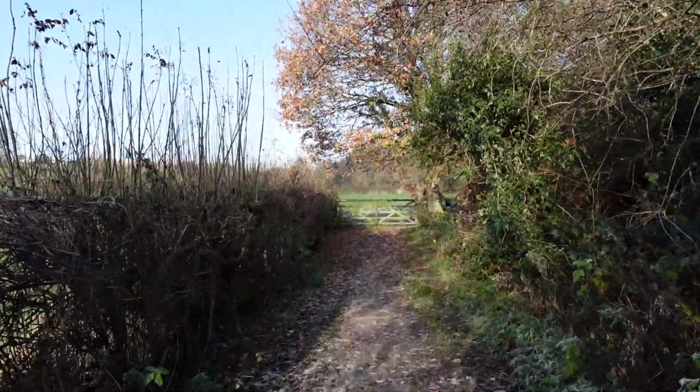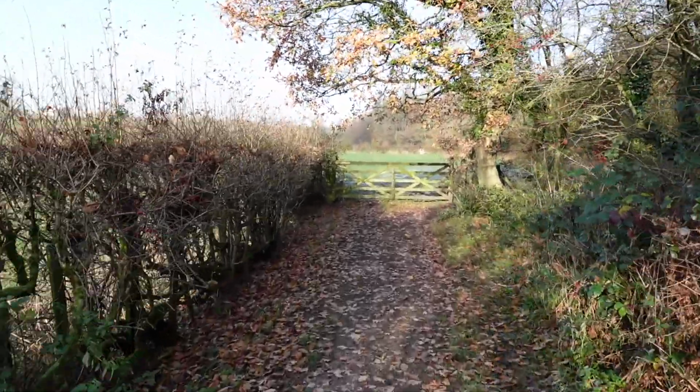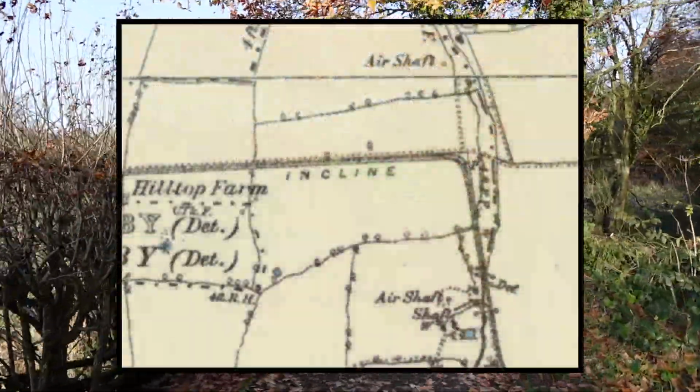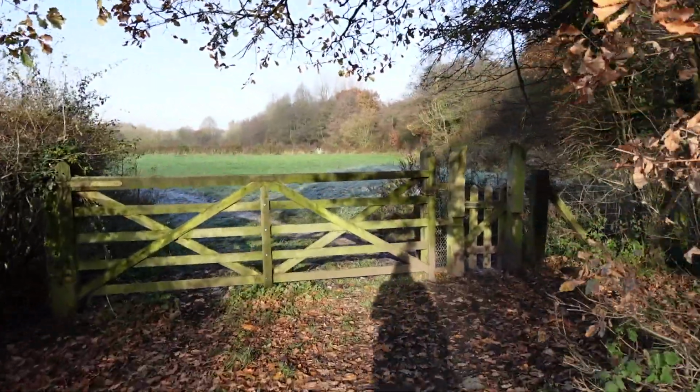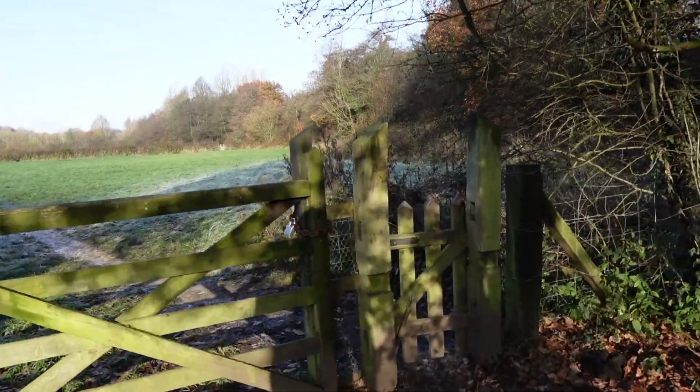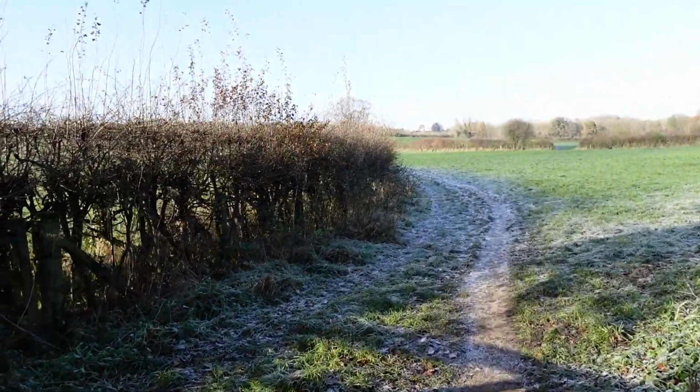Okay, so we're coming up to that turn now. It's a really sharp turn. If I just put up a picture of an old map, you'll be able to see just how sharp that turn is. But I guess when you're horse-drawn and you're going at a leisurely pace, it's a lot easier to do a sharp turn than it would be on a train.